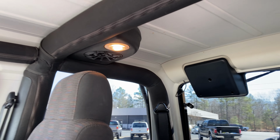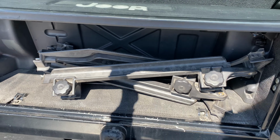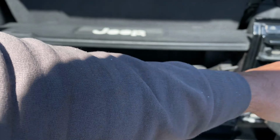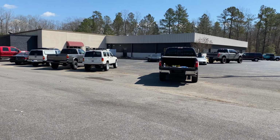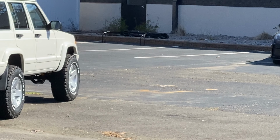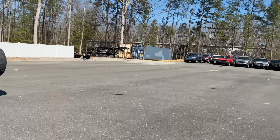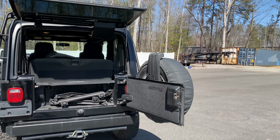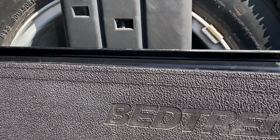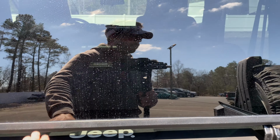Upgraded speakers throughout. Got your divider right there. Part of your hardware for the soft top. See if I can walk over here. So I'm going to zoom in as best as I can. So that right there is the soft top. You have every single part of the soft top that you're going to need. Rear bed rug for the gate as well. I mean, these shocks are super strong. Rebound back up. This is an incredibly, incredibly nice Jeep.